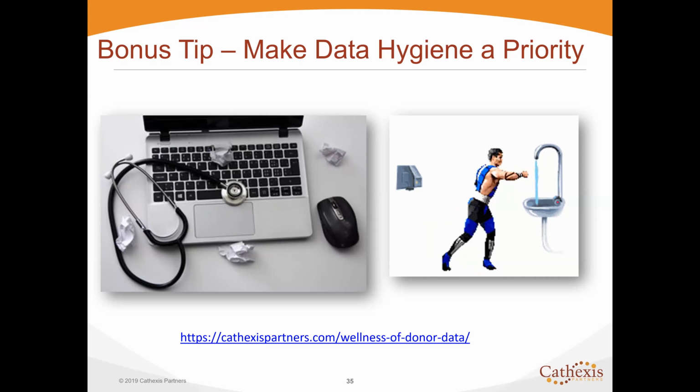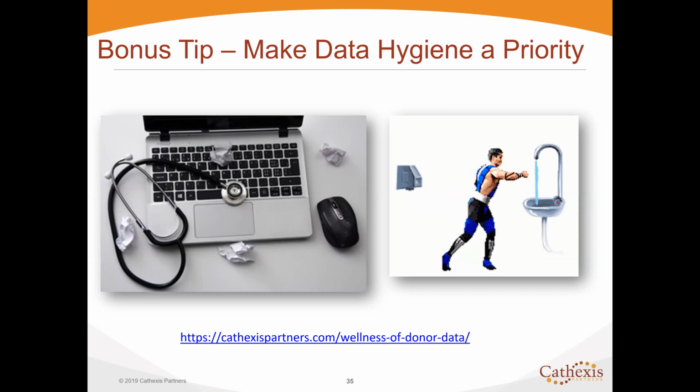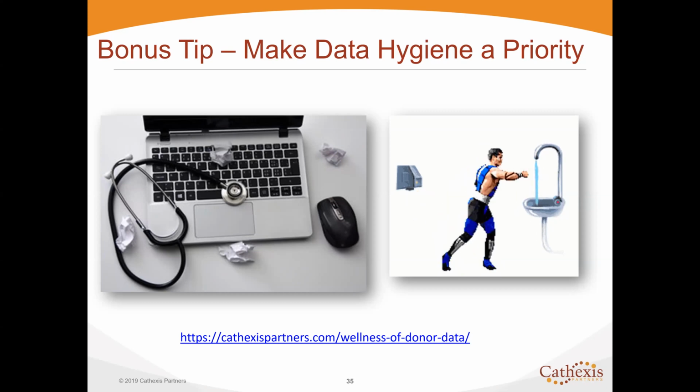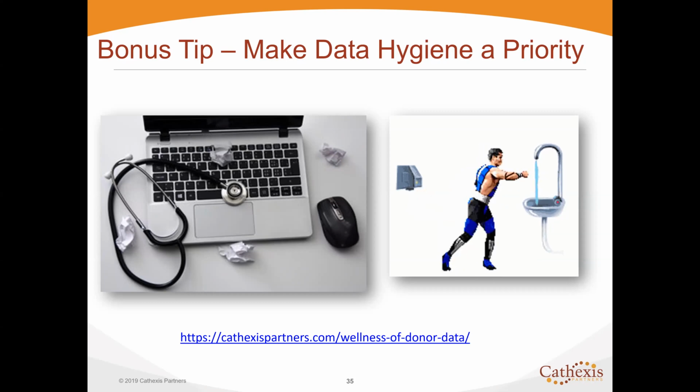In addition to that, make sure you update your database policies and procedures. Keep staff members well trained, and then also revisit your staff onboarding checklist and make sure that they understand that it's a very important part of their day-to-day routine. Everybody's responsible for making sure that the data in there is useful, because none of the previous tips work if your data is not clean, right?